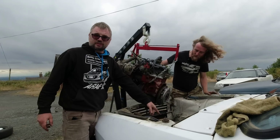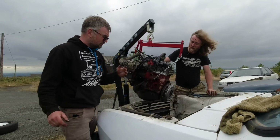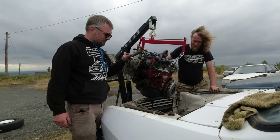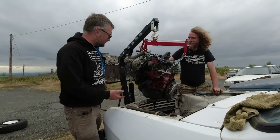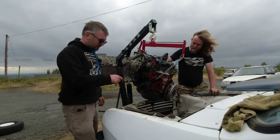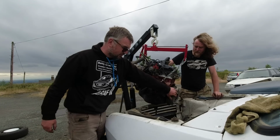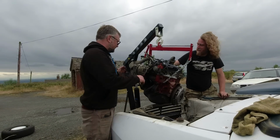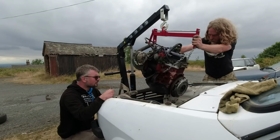Yes, the input shaft bearing is clearly absolutely stuffed on the gearbox. There's nothing we can do about that now. So just like folk back in the day, you just got to get the car back in action again. We're only here with a hoist today, so we can't just leave the engine hanging around. We're going to drop it back in, keep our fingers crossed. But at least we've got a nice new clutch ready to go, and let's hope for the best. Right, are you ready to guide?